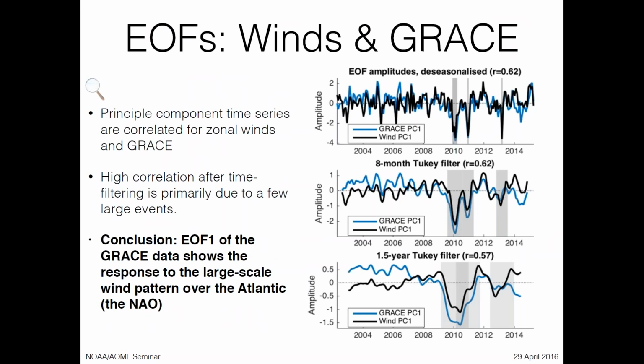Well, this is just to say they're correlated. So the EOF amplitudes from GRACE and from wind are correlated. You filter them a little bit, similar to the Landover paper, and they're still correlated. And you filter them on longer time scales, and they're still correlated.